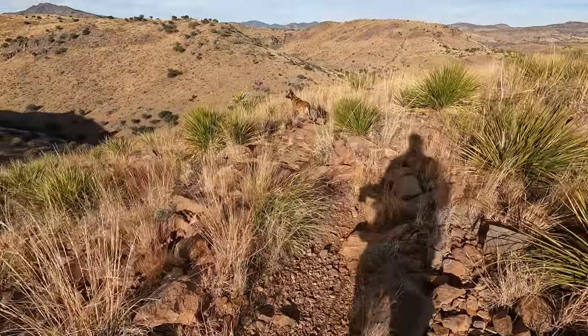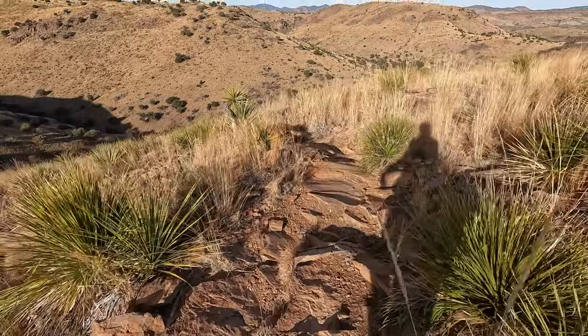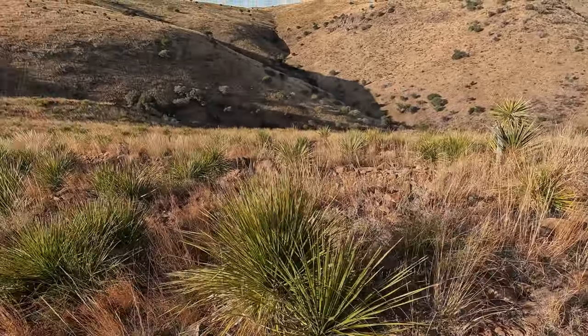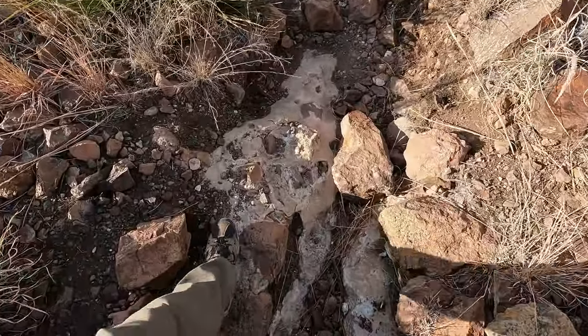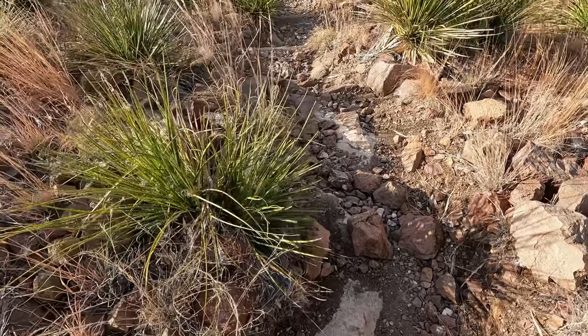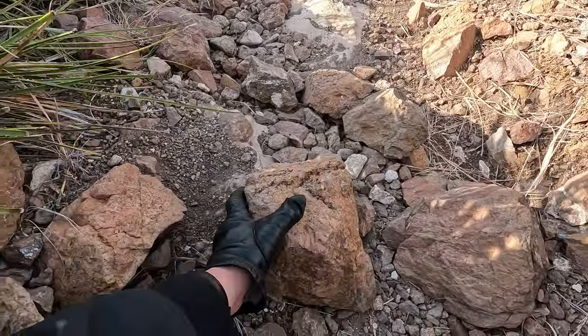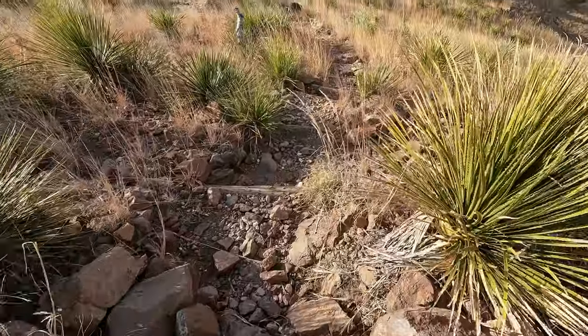So from here on, we're descending back into the canyon and therefore back to the campground. This right here, that is the most rocky section and steep, with huge boulders here. Everything is loose, so you gotta be careful.